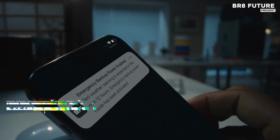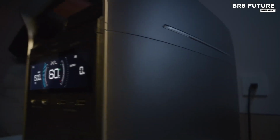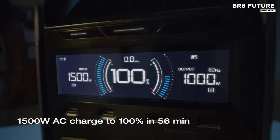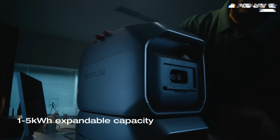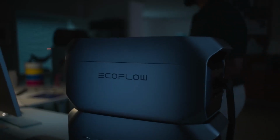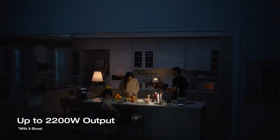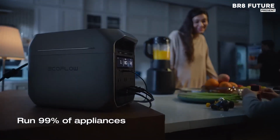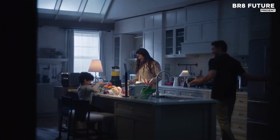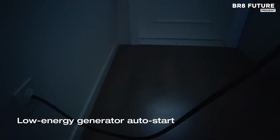When storms take the grid offline or adventure calls far from civilization, the EcoFlow Delta 3 Plus stands ready to meet serious power demands with resilience and speed. Designed for those who demand efficiency, this power station delivers 5 ultra-fast charging options. Plug into a 1,500-watt AC outlet and charge to 80% in just 40 minutes. Solar charging hits 80% in an hour, fully charges in 70 minutes.